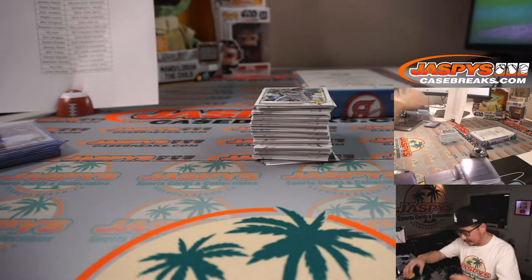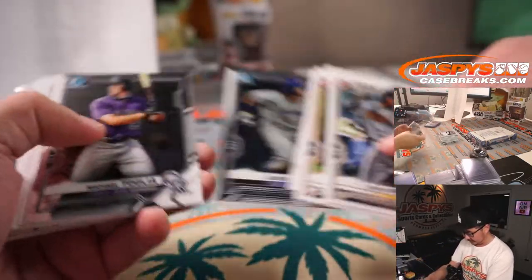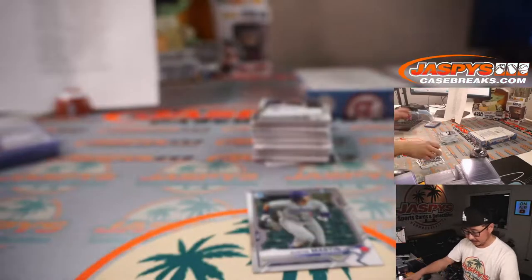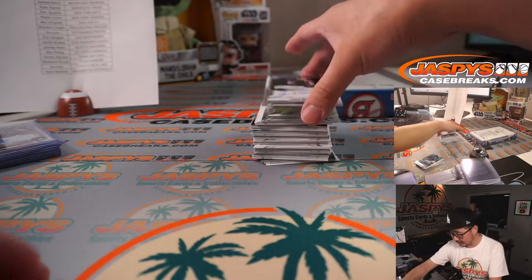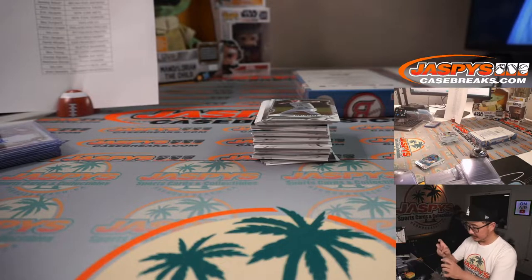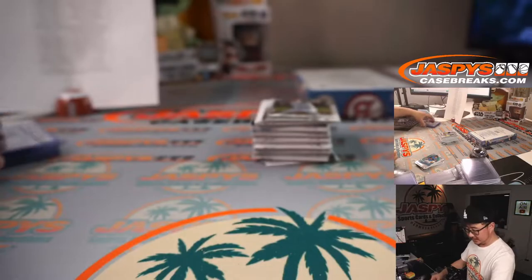Folks, my back's kind of killing me. Oh, hey there. What up? How are you? Doing good. Jared Kelly is your second to last autograph. That's for Jeremy and the White Sox. No, almost done already.